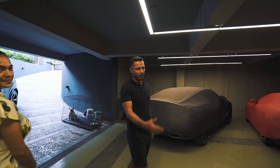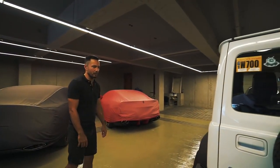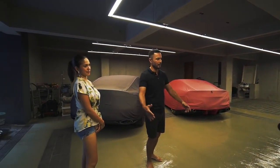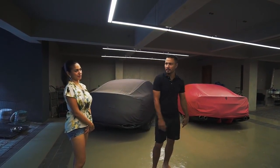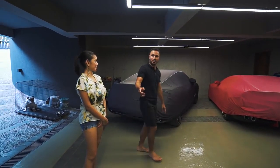This is the car I bought for my son. It's a Jimny. Pero kinonvert namin, ginawa namin to look like a Defender. I'm half English, so I love English cars. That's the car of my son. And yeah, these are just some of my toys. Ito yung sinasabi ko sa'yo, Direk.